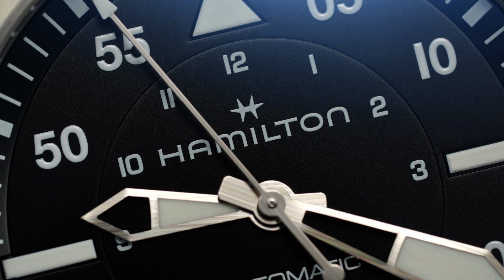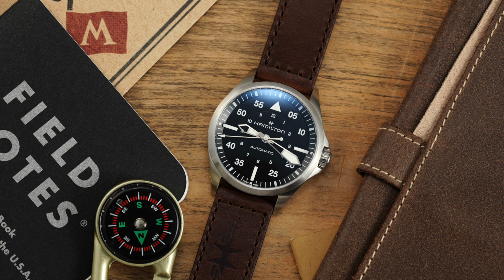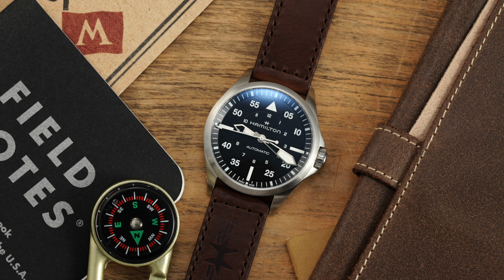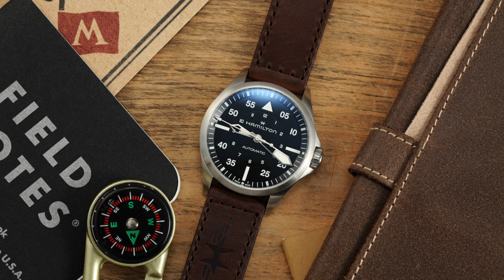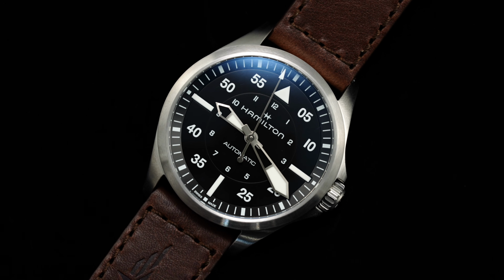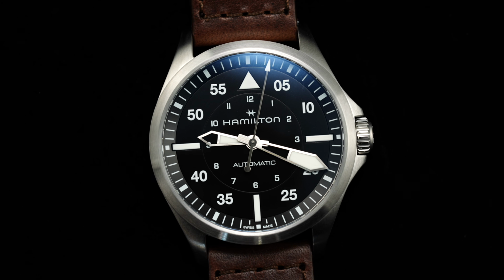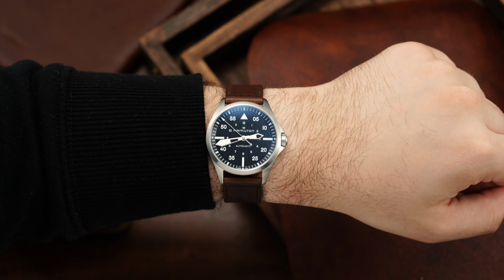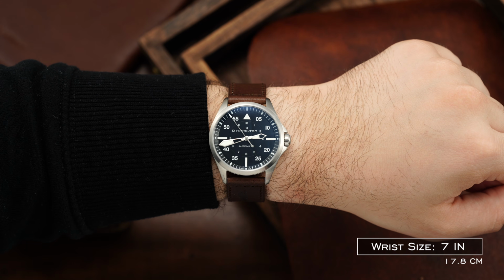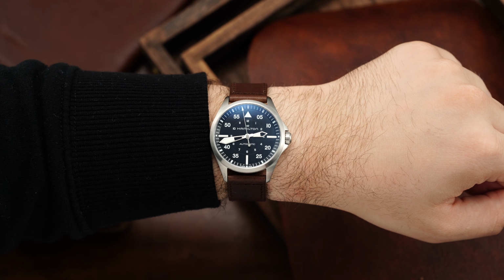Why this one came to mind is it takes the Khaki DNA, but then also shifts it into more of the aviation theme. You have larger surface area for the hands as well as the markers on the dial for lume. The orientation triangle is there at 12. The water resistance is elevated compared to some of the other Khaki models. You have the larger minute display on the outside for easy viewing at a quick moment. So this is following more of that Type B dial configuration.